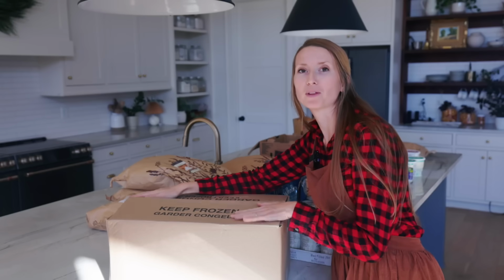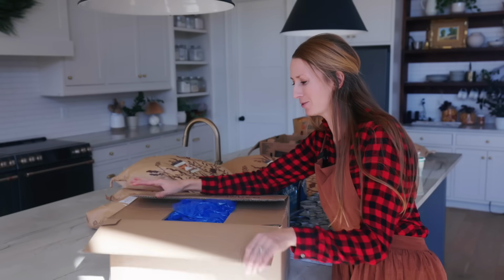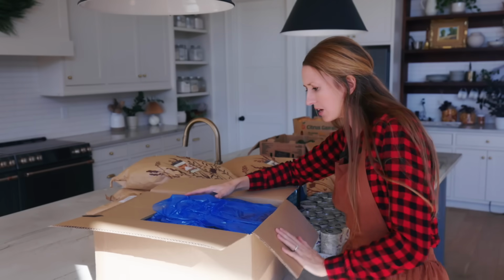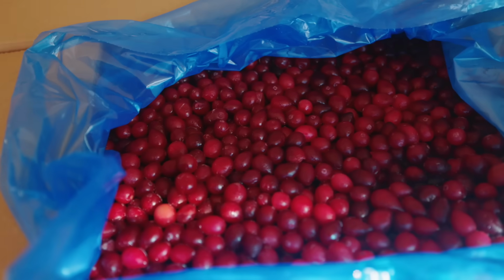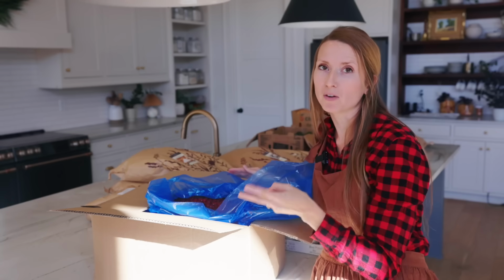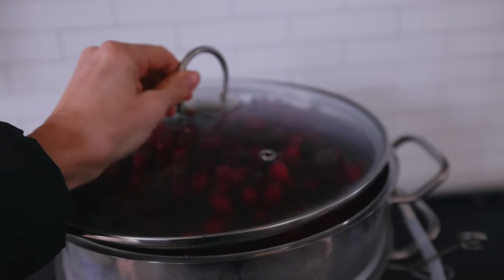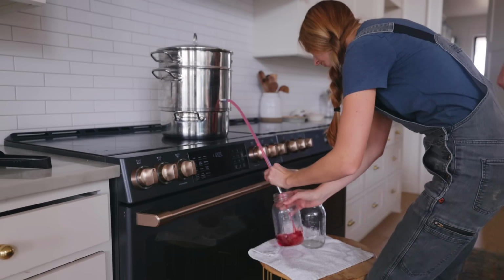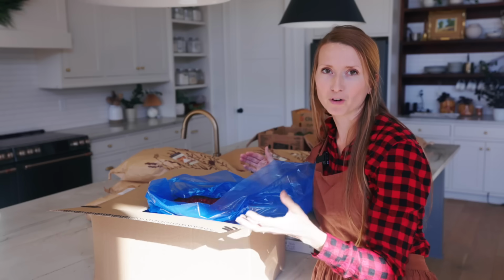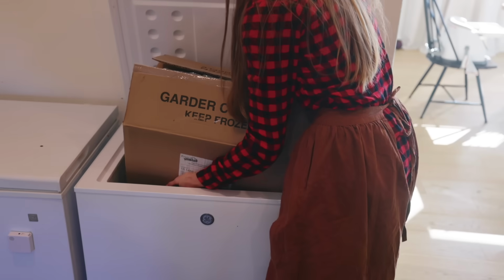I'm starting over here with this one because this is frozen food and I need to get it in the freezer right away. So I got, I think this is 40 or 50 pounds of organic cranberries. What I do with these is usually I make cranberry sauce, I make cranberry applesauce, and this year I am going to make some cranberry apple juice just for the holidays. We don't normally drink a ton of juice, but around the holidays we do have some for special occasions, and so I think this will be a good add-on for that.